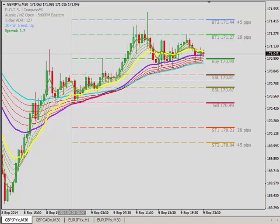Today I want to take a look at the market through the eyes of the dots method. This is an algorithm that we released back in September 2012. It follows the expansion and contraction of the marketplace and highlights potential targets, entry levels, and stop loss levels at the start of a session.